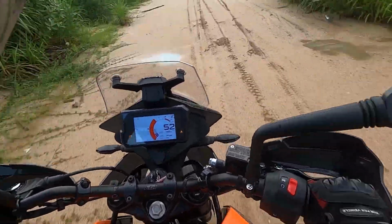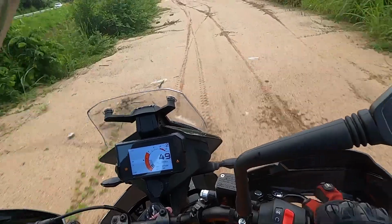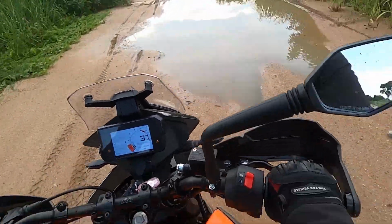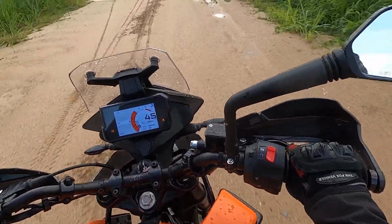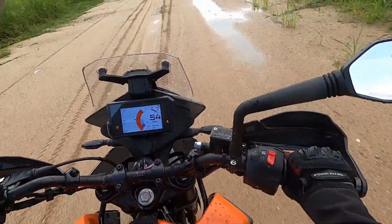These tires, these are road bias tires by far. These are not for serious off-roading, but it doesn't mean that you cannot go. It just means that you have to be much more careful with what you do.